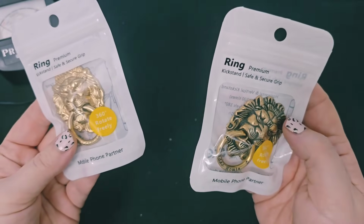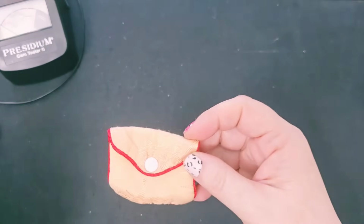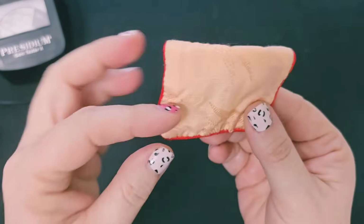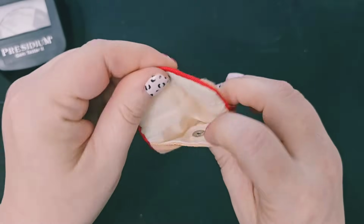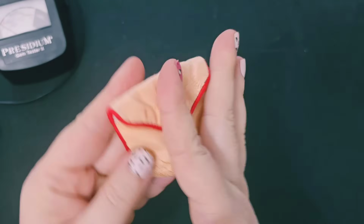This one's like a darker, more antique gold tone, and this one's like more of a bright gold tone, so just let me know which one you want. So I picked those up. Then I have another few small accessories. I have this little pouch, okay, it's perfect to put a little like ring in or something like that. So we'll just say $1 if anyone's interested in the little pouch.